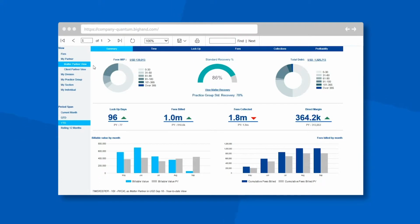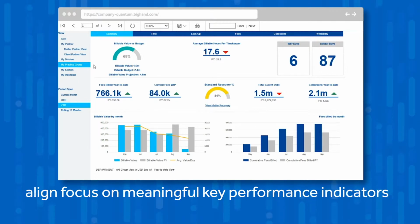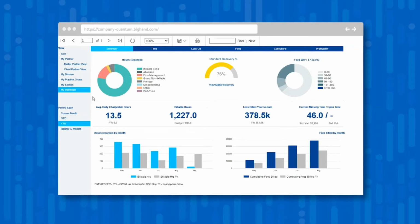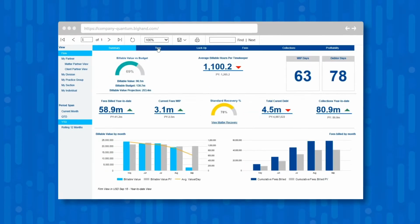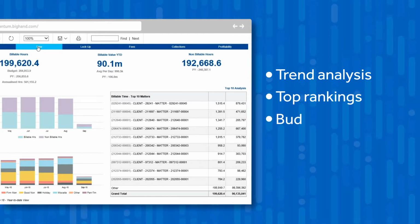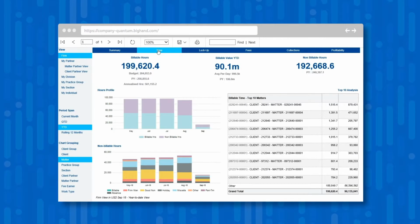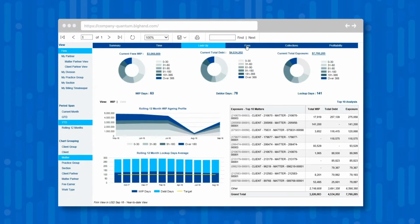Content can be tailored to your firm's needs, allowing businesses to align focus on meaningful key performance indicators throughout their organisations. Users have the ability to drill down into granular information, showing trend analysis, top rankings, budgeting, and target analysis. All data can be sliced and diced based on clients, matters, offices, sectors, and more.